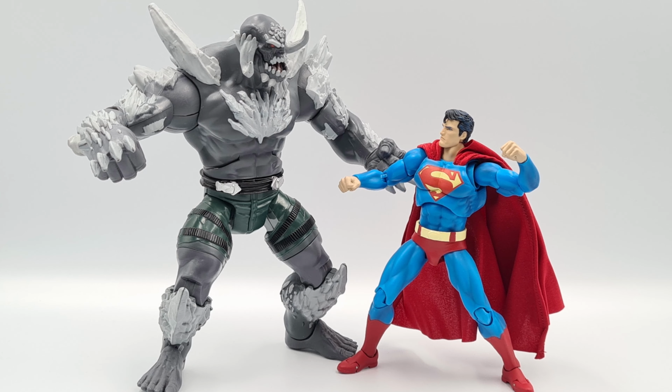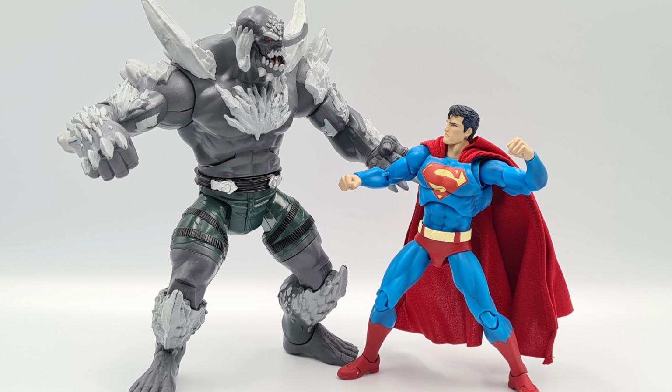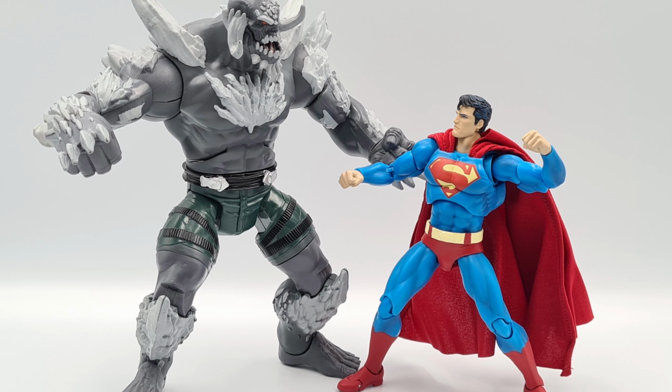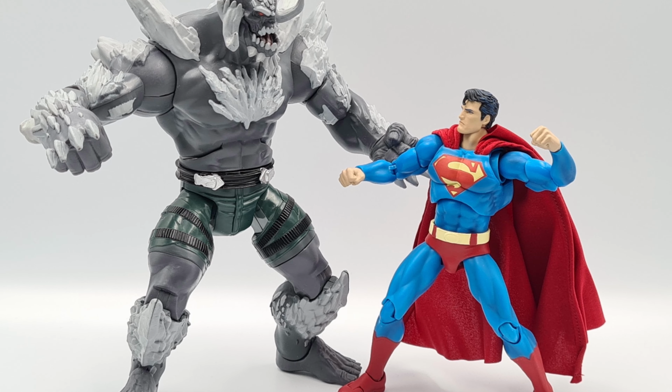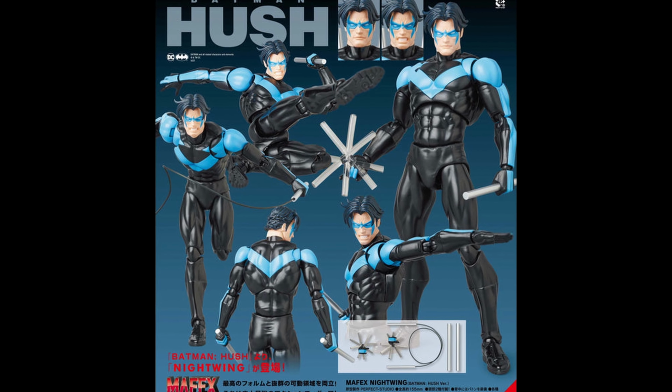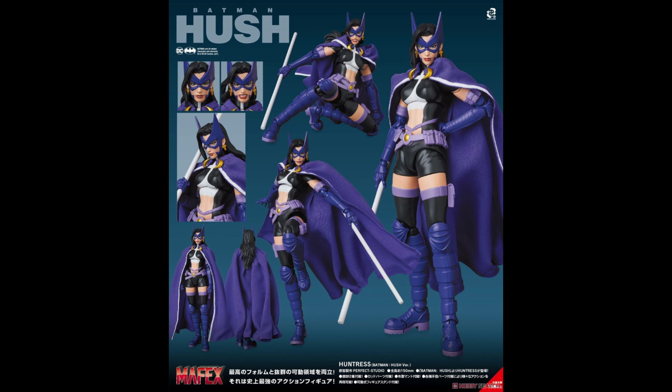So with so many options and opportunities at the moment, there are so many ways we can mix and match in our collection. Mafex are going strong with their comic book lines, and I'm very excited for the future with all the characters slated to come out. The Hush line is the forefront of my desires, and I've already placed pre-orders for Nightwing, Poison Ivy, and Huntress.